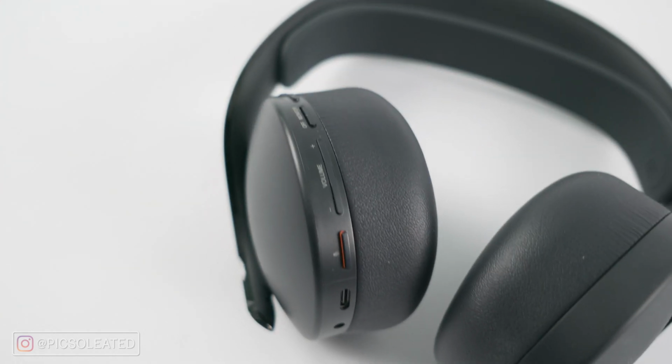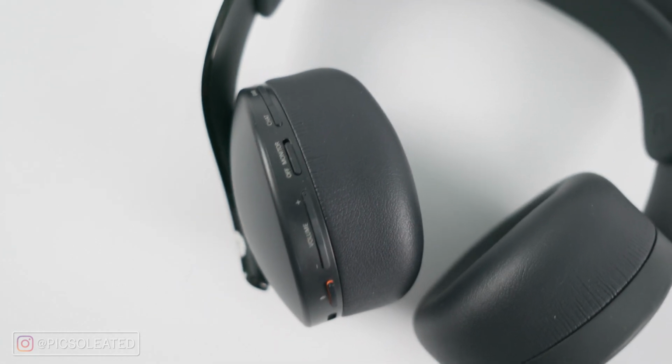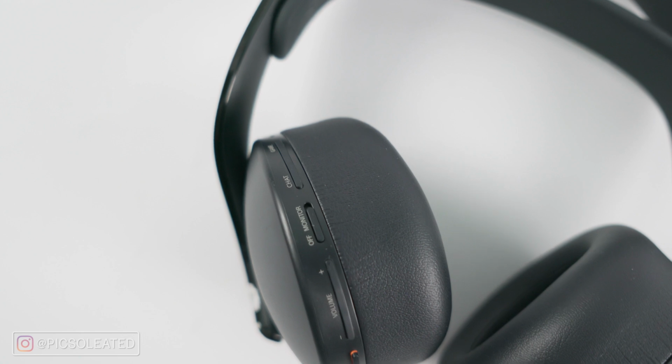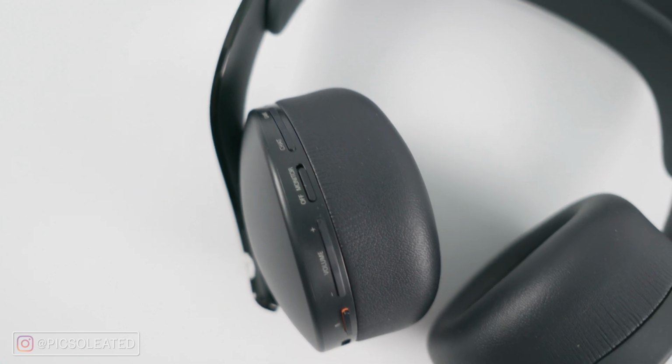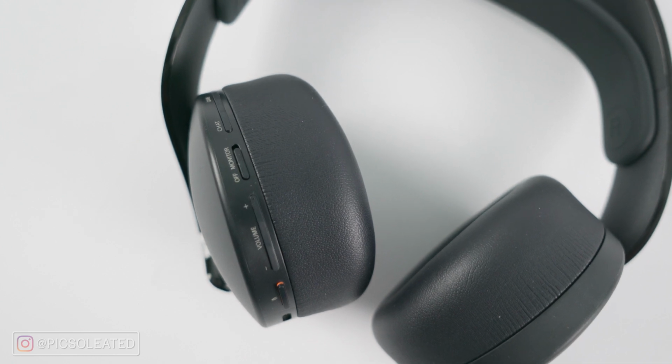We have a USB-C port for charging. We have a mute and unmute button that clicks in and clicks out. We have the volume rocker. We have a monitor switch that doesn't really allow you to change the volume. So if you want to monitor your own voice, there's only one volume for that.